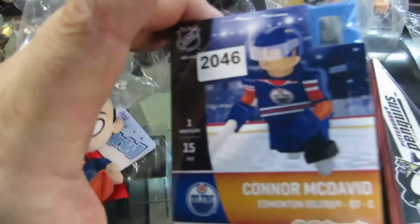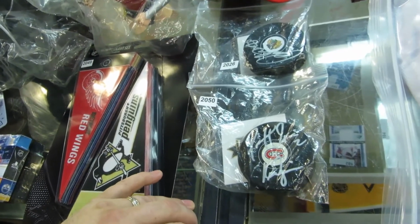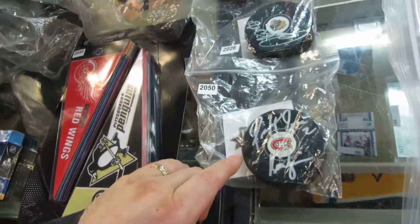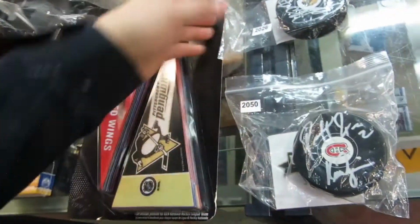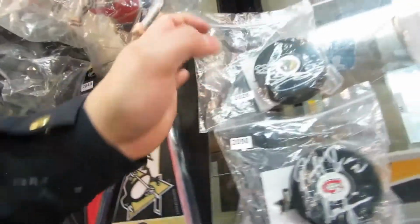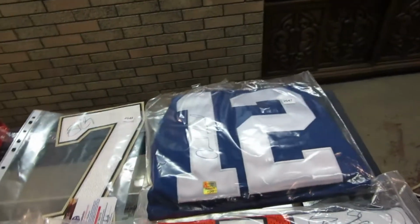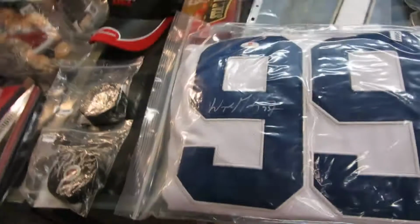Connor McDavid, the Oyo. We got signed, looks like Patrick Wall and Ken Dryden. That's just a little off, but I didn't recognize it. Then I have Kane, Patrick Kane. Crosby signed number, that's pretty cool. And then we have Andrew Luck. And some Wayne Gretzky jersey here.